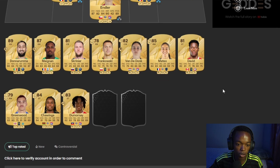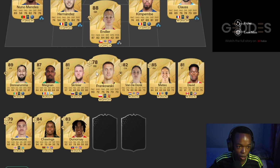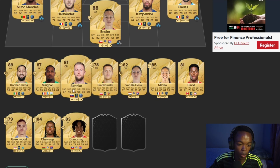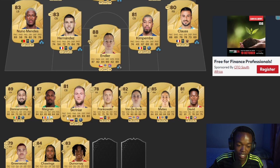And then if you look at some alternatives, we have Frankowski, who's got very good pace. He can also play as a left back. So basically you have a player that can play as a right back and a left back, who's got good pace, good shooting, good passing, good dribbling, he's basically well balanced throughout his stats. And we have Skriniar. The reason why I did not start Skriniar is because of the pace. I think his pace is way too low, but he's also a very good defender because his defensive stats and his physical stats are very good. So yeah, I think that's all the defenders covered and the alternatives that you can look forward to using.